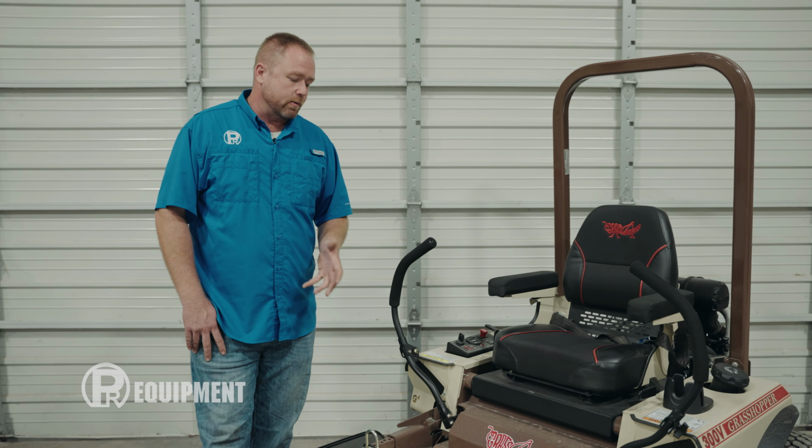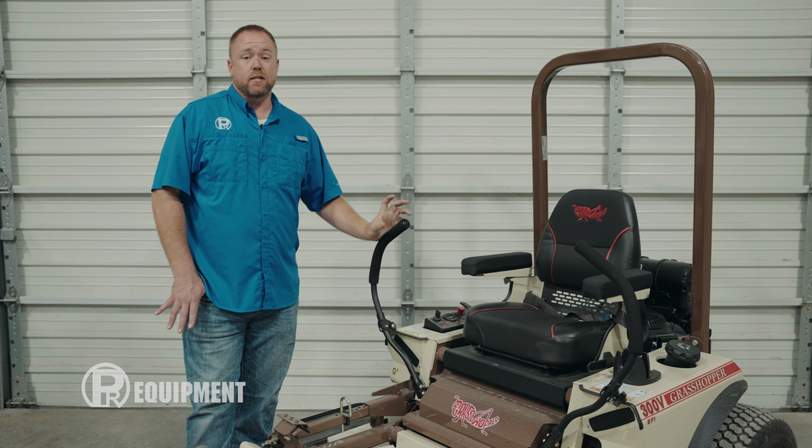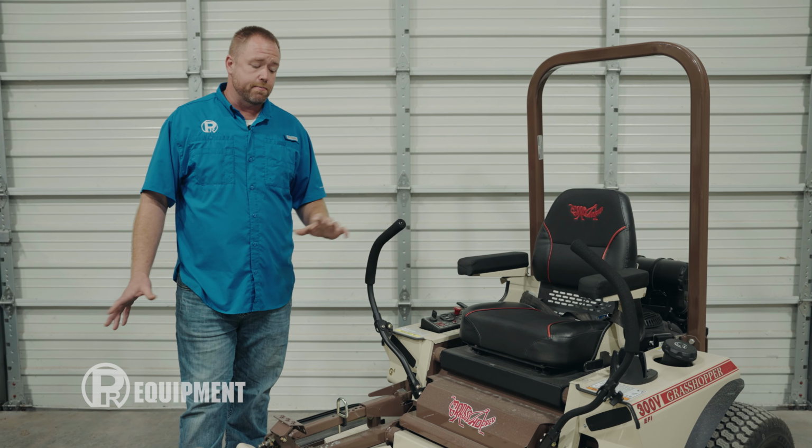But yeah, we're really excited because yes, the Grasshopper mower builds a very quality mower that's going to stand the test of time. So we're really excited and proud to be adding that to the lineup that we currently offer, the Spartan mowers. So we'll now be able to give you a couple different options to pick from.